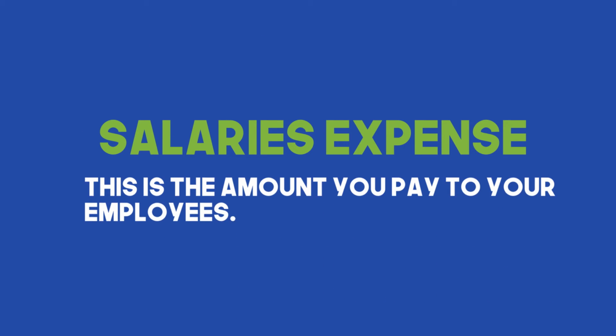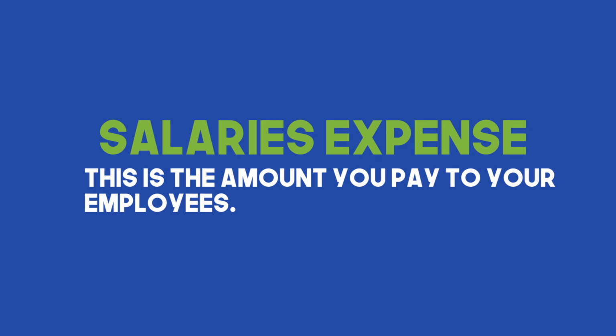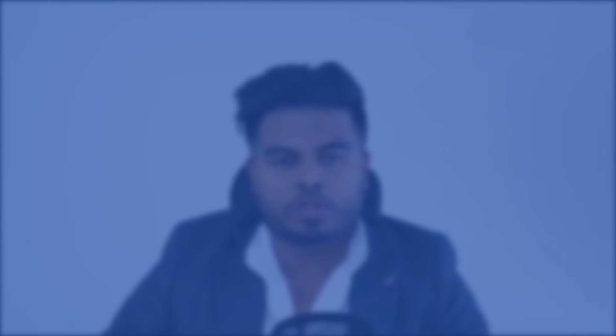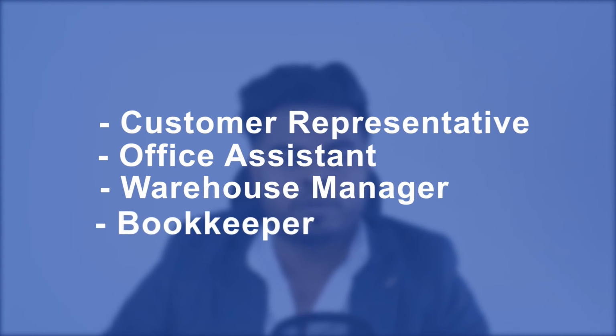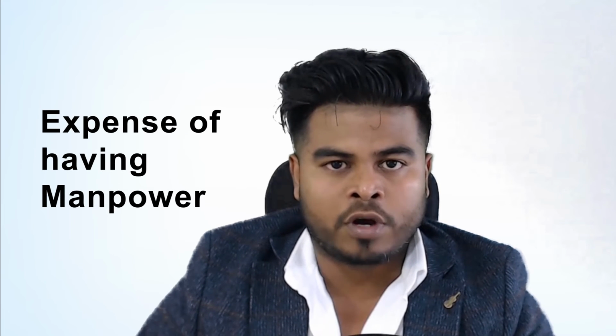Salaries expenses. So this is the amount you pay to your employees, such as customer representatives, an office assistant, a warehouse manager, or a bookkeeper, or somebody who is managing your day-to-day operations. So salaries, it's bog standard. You pretty much understand what salaries are. Now, it can be to a person who's self-employed in your Amazon business. A lot of people do. They just tend to give you an invoice and you pay for it. Now, that's not classed as salary. That's an expense of hiring manpower.